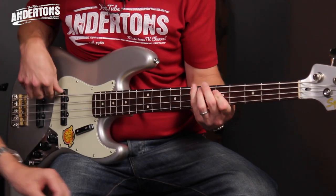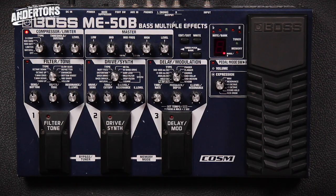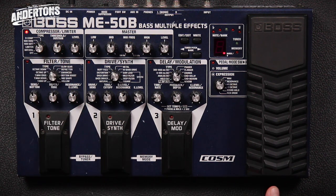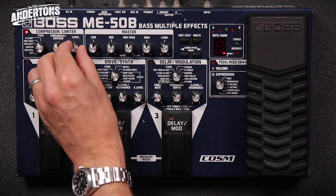So let's start. We'll try putting a little bit of compression in. So here's no compressor. Well, that works good. It's Boss, isn't it? It's going to be a good compressor. So that's probably a musical compressor, then we can just leave that on the whole time.